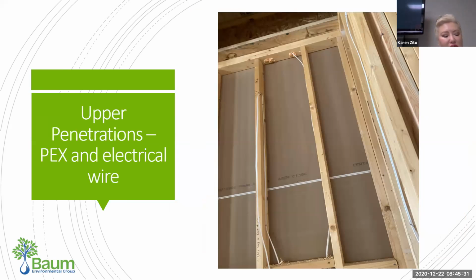Now we're going to start getting into some pictures. Some of these pictures will show you what we're looking for when we come out and do the visual inspection, because I think this is the best way to make you understand what we're looking for. These are called upper penetration areas that we look for, and this is in the open wall stage. So a lot of these pictures are going to be open wall pictures that we're going to show you, and what we're looking for.